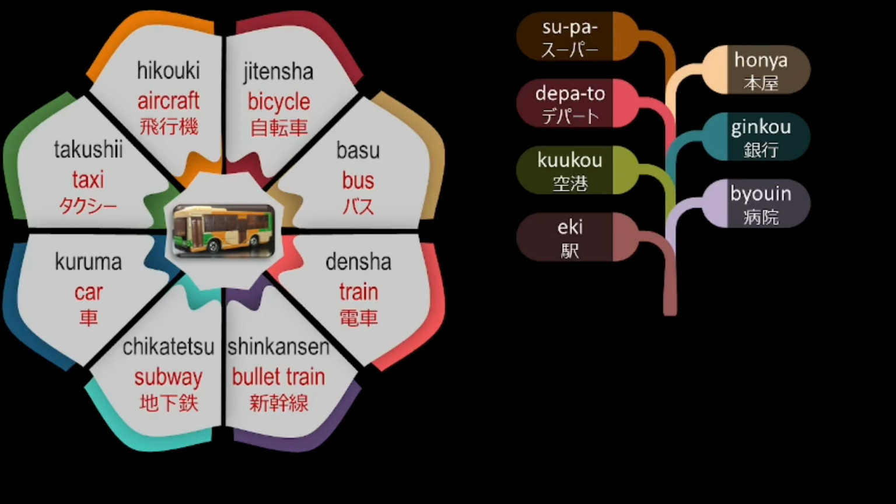Let me pronounce them once. Eki, byoin, kuko, ginko, depato, honya, supa.